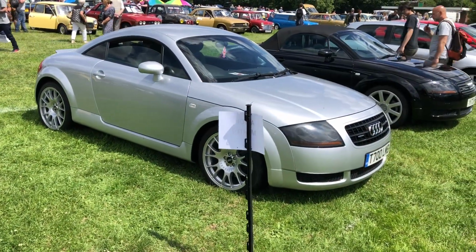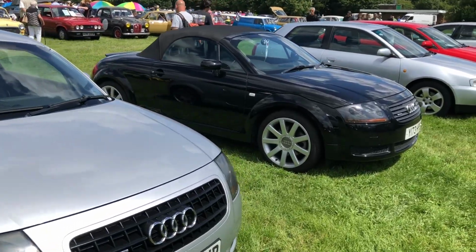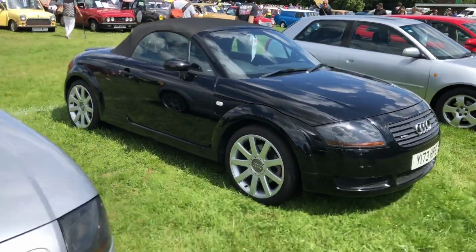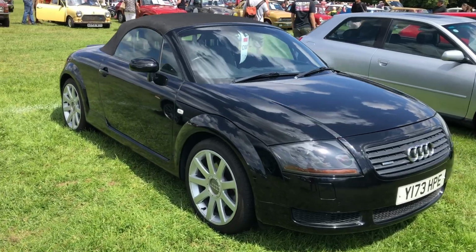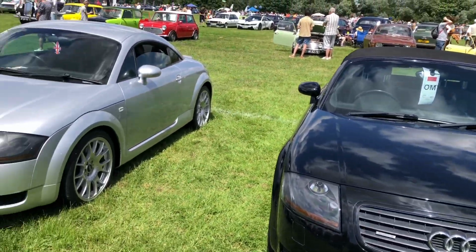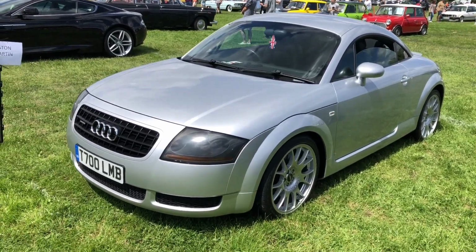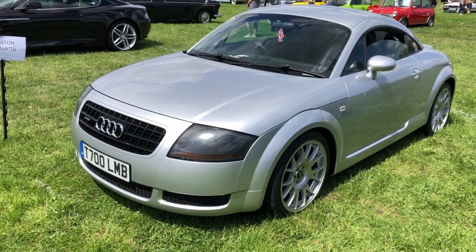And some lovely Audi Mark 1 TTs. I really think the Mark 1 Audi TT will have its day. Maybe not yet, but surely at some stage the market will wake up to realise what good value and how robust these cars are. And that styling is actually almost the same as the concept car back in the day. Really changed very little. Super.